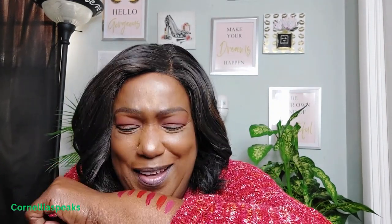Okay. I'm seeing a little orange. Yeah, I'm smelling like a little hint of wine. I really am. And then this last one is blush pink. Ooh, that is pink. Okay, let's see. Okay, that's pink. Now, we're gonna see. I hope my arm isn't all stained up tomorrow. But let me blow it and dry it down, because I don't want to cut the video.